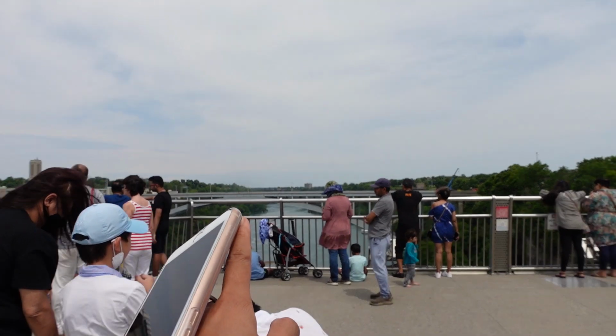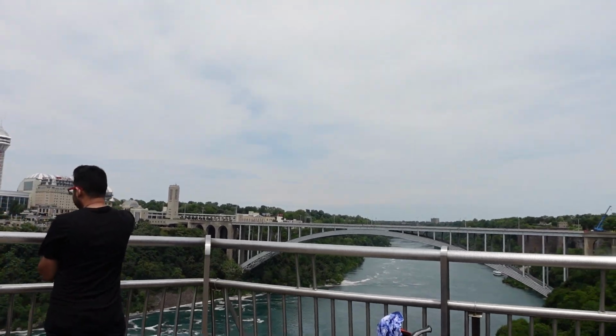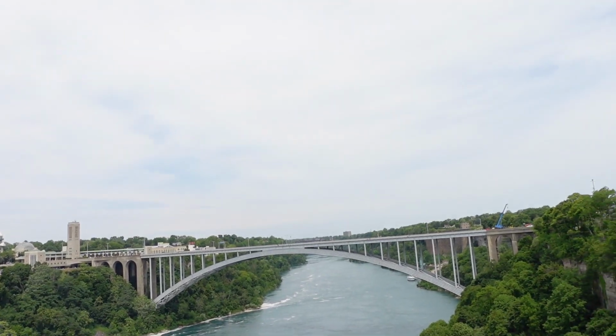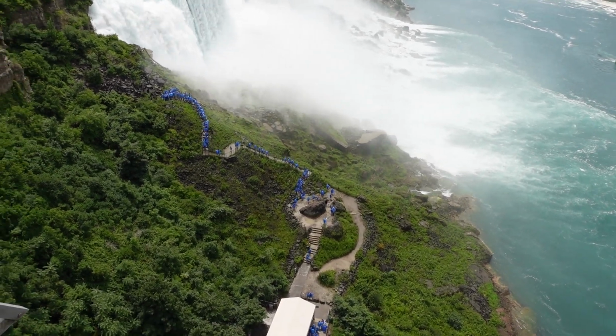This is the bridge that leads to the Canada side. You can actually walk. I did that last time and you can watch the vlog, my vlog above here. I'm gonna link it down below. But that's the road to Canada side. That's why I walk kanina.